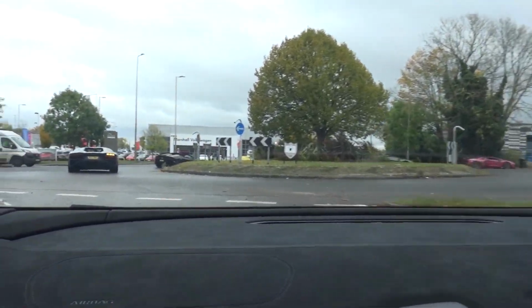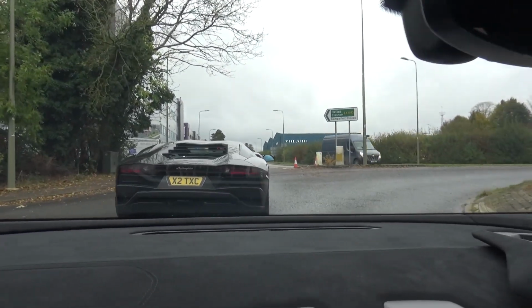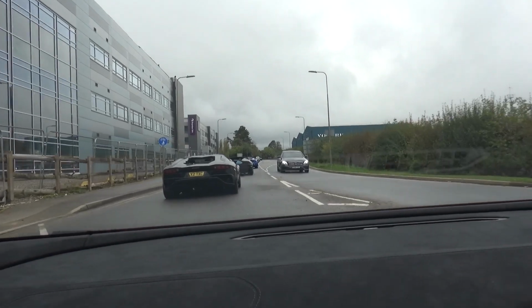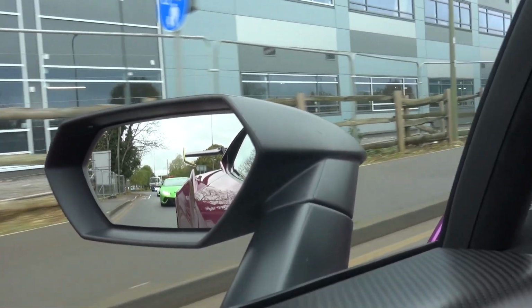Oh, she's got a pink moustache. That goes perfectly with this car. Oh goodness. Right, so I guess we're now heading to our effective destination. But this lineup, look at this. Just in a queue of Lamborghinis as far as the eye can see. Absolutely mental.